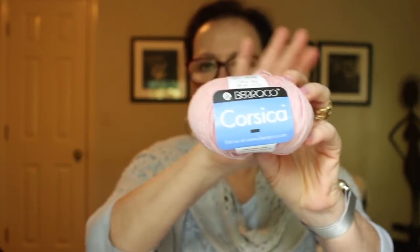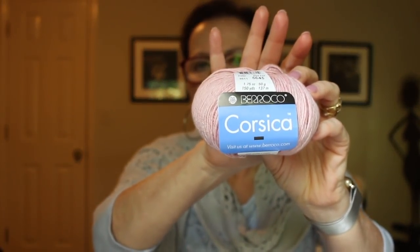But as I said, I had been to that retreat in April, and I keep saying this over and over again. I went to a class for warm weather knits just to learn about plant-based fibers. Another one that was mentioned was Corsica. Barocco Corsica is the name, and it is a cotton yarn. This was the color they had for us to try, and I loved it. I thought it was neutral pink.